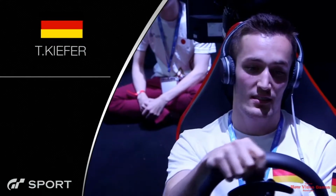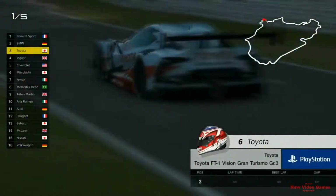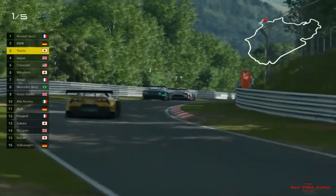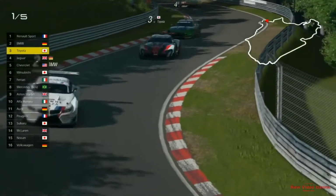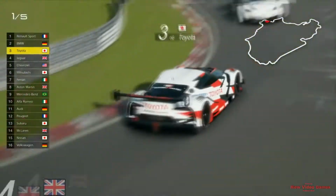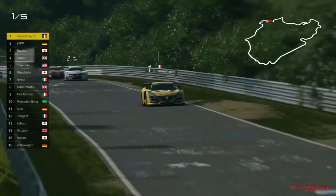And we've got a Japanese driver in the Toyota, appropriately. He has moved up to 3rd. There's a lot of action in the back of the pack. We have more trouble with the Nissan. That's one of the Japanese drivers as well. So we know he's fast, but he seems to be struggling a little bit with this track. It looks like everyone is taking so much risk in the first lap of the race.